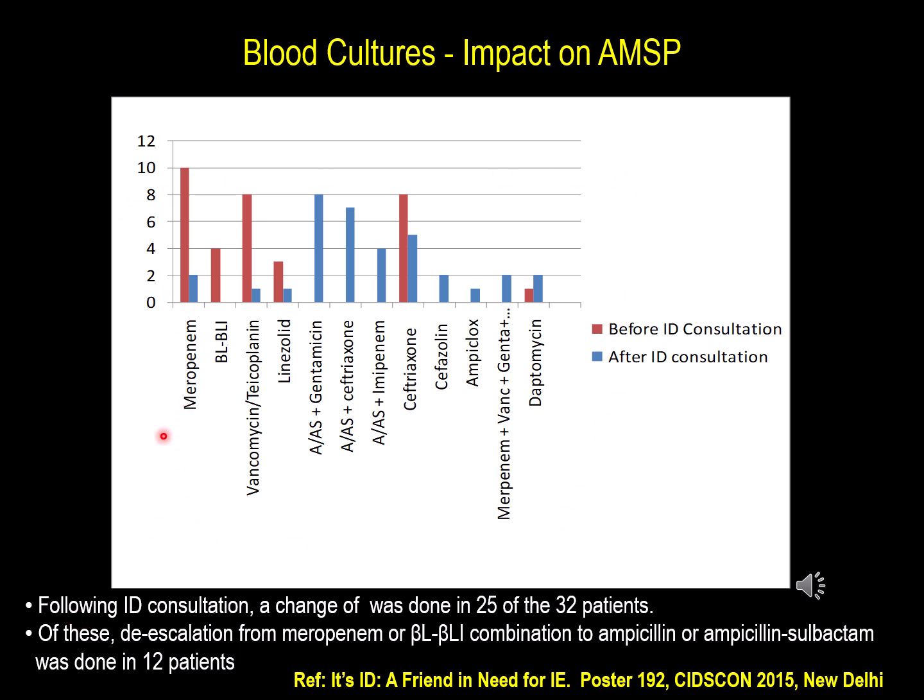So here is this table. The red bars indicate antibiotics which were used before the infectious diseases consultation, and the blue bars indicate the antibiotics used after the ID consultation. Following the ID consultation, a change in the antibiotics was done in 25 out of the 32 patients, and de-escalation of the broad spectrum meropenem as well as the piperacillin-tazobactam-like combination to ampicillin combination was done in 12 patients, which also resulted in reduction of the healthcare cost. It almost saved 3 lakhs for the patient by doing this change based on the understanding of the microbiological profile, which obviously the information we receive is from the blood cultures.